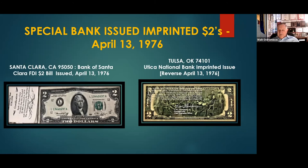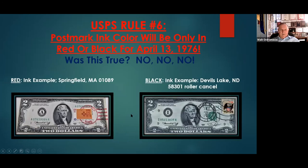Looks like a bank manager's hand. I wonder what they sold these for. Never could find out any information on them. All right, rule 6. Postmark ink color will be only in what? Red or black for April 13th. Was this true? Again, no, no, and no.